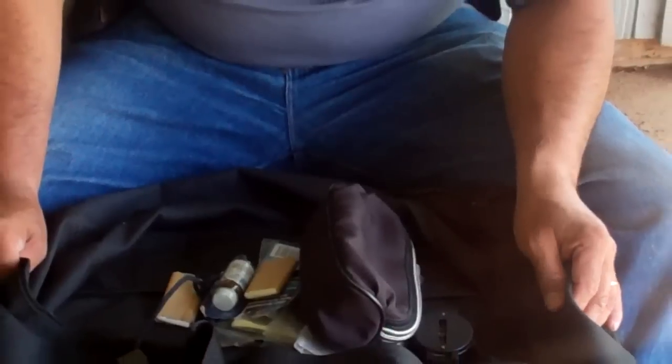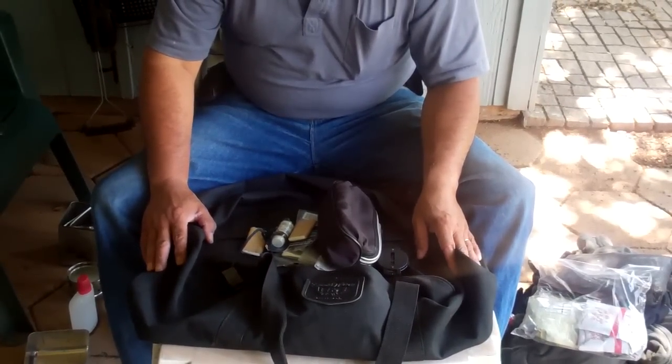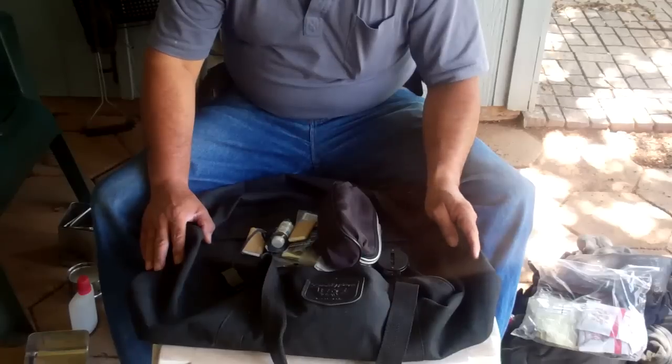And that is what's in my Toyota emergency bag in case I get stranded up a road somewhere.